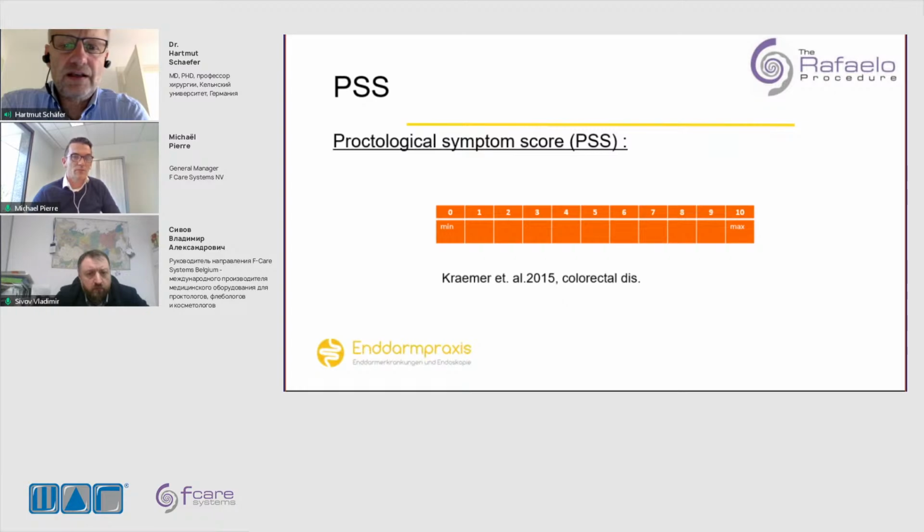Here you can see the proctological symptom score. We measured from 0, which was minimum symptom or no symptom, up to 10, which was the maximum symptom.